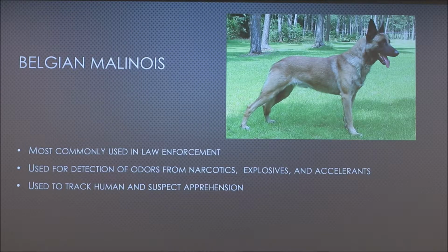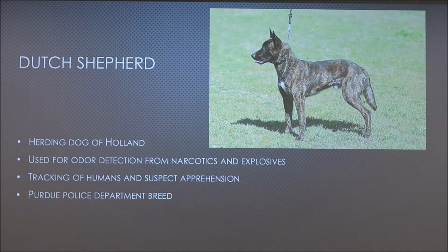These were more towards when they first started using dogs in law enforcement, and nowadays they use Belgian Malinois. Today these are more commonly used in law enforcement, and they are trained differently. They are used for the detection of odors from narcotics, explosives, and also accelerants. So in cases of arson and fires, they can sniff out the accelerant that was used. And they are also used to track humans and for suspect apprehension.